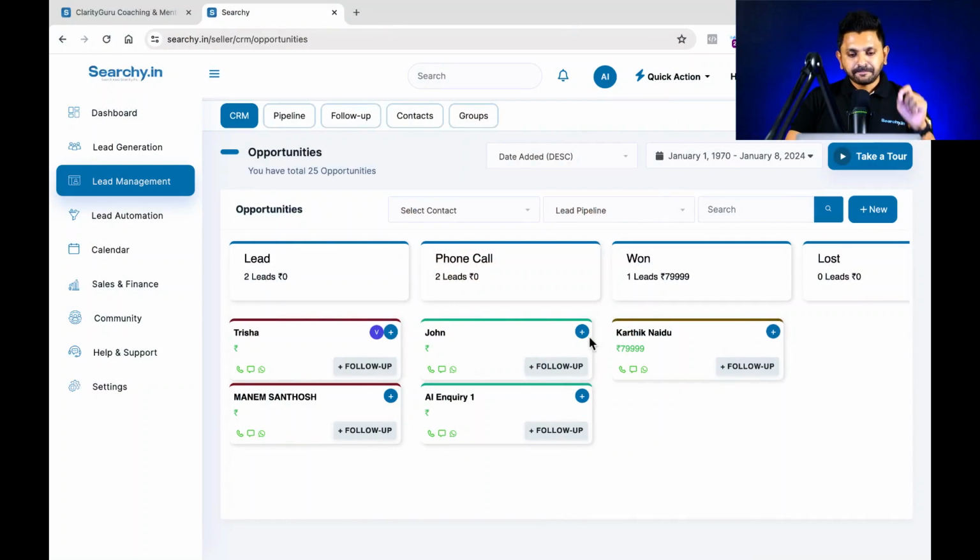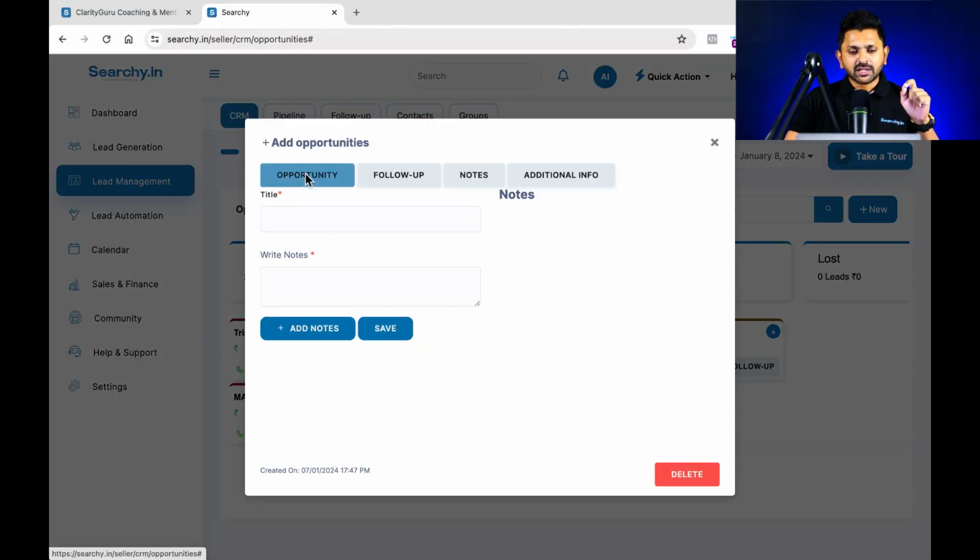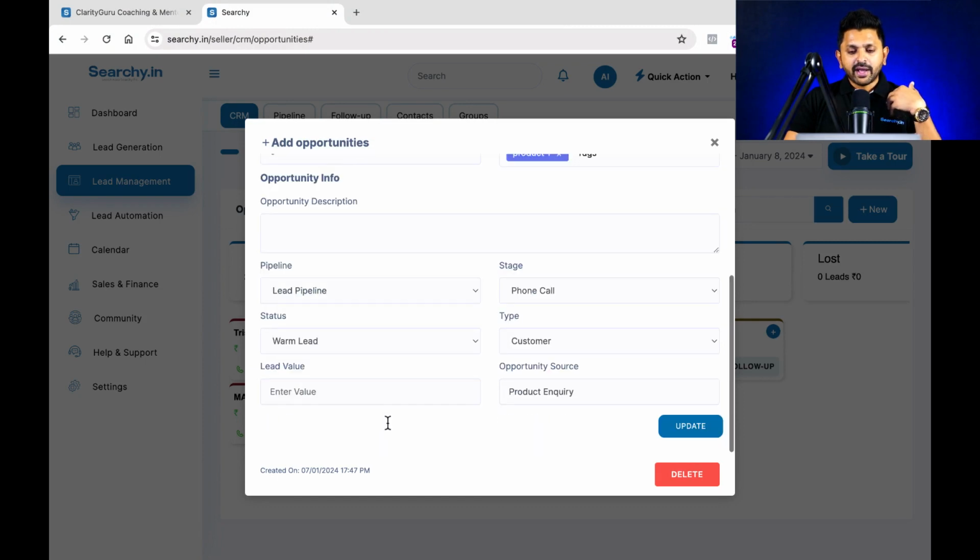So all of this tracking happens on the dashboard, and that is the fortune follow-up system that is there on Searchy. Now with this John, I can just click on opportunity. I've done with this. Now what I can do is I can even put a value to this. Suppose my product is worth like 1 lakh. Okay, so I can mention 1 lakh, I can click on update.